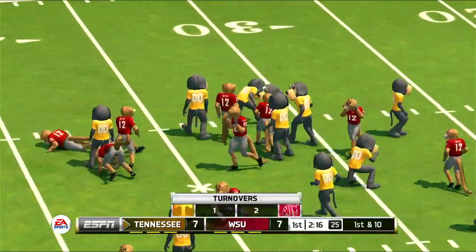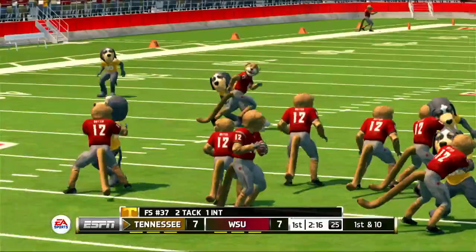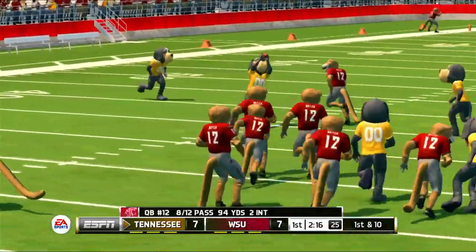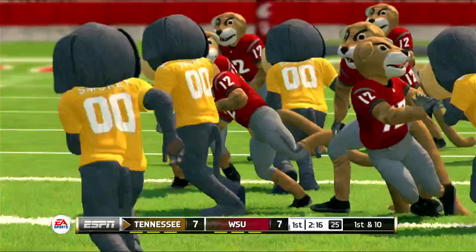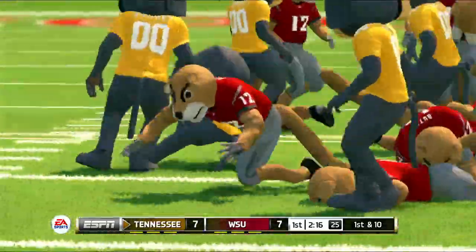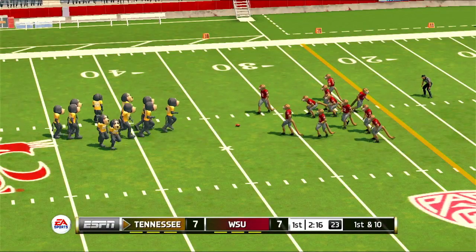He's tackled at the 33. Big play there by the defense. That's their second pick of the half. Yeah, this offense has to stop making mistakes. These turnovers are putting pressure on their defense to make stops, and it's hard to win when you're always giving the ball away.